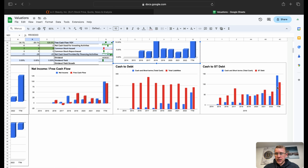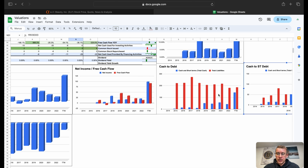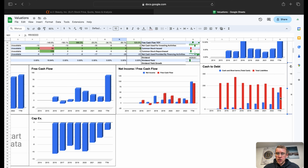Very nice return on invested capital. Cash to short-term debt, they have finally turned more cash than short-term debt. That's always a good thing to see. That's something I really like to see. Cash to debt. Look at their cash, which is the blue. We can see almost enough cash to cover liabilities. Overall, total liabilities are at 186, cash 143. But we look at our free cash flow, which is at 93. So free cash flow plus our cash, we can cover our total liabilities, which is fantastic.